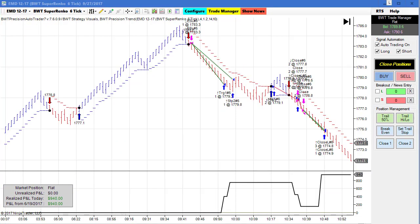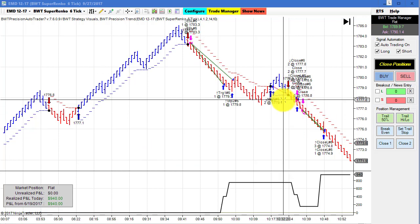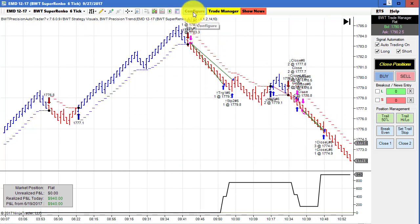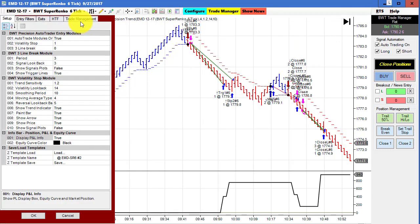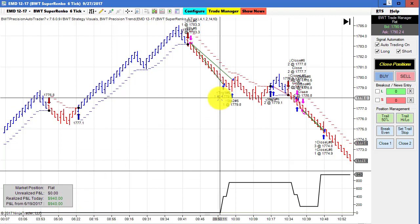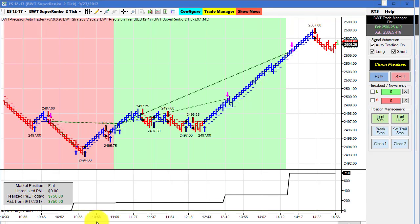Okay, here's the mid cap on a smaller time frame. You can see this a little better. There were 4 trades: 2 winning short trades and then 2 small losers here. This did 940 for the day. The goal on this is $1,000, so we probably had some slippage at the end here. I'm going to say this one probably hit its goal and had some slippage.